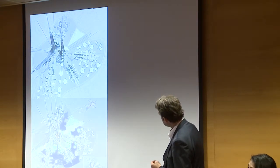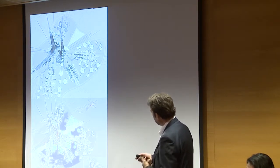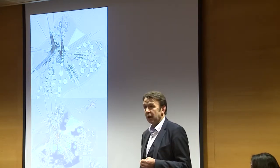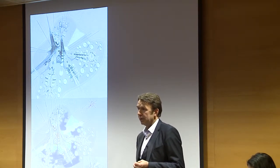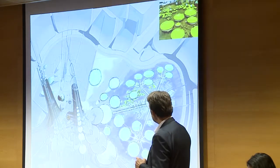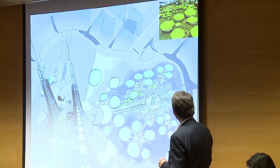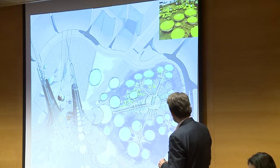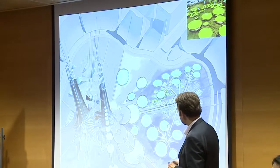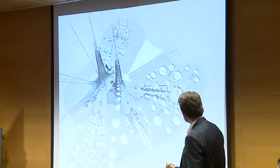If I just flick through, some of these are all quite similar. But we slowly came to an idea, and then brilliantly we got a CGI man from Shanghai to actually do the CGIs, and then I took that off him and took it on to the next stage. But you can see some of the natural metaphors coming through that we started to use. This is basically for entertainment in the bay, so to speak. And this is just a SketchUp model as a base, and we took it a stage further.